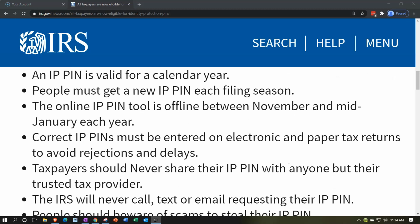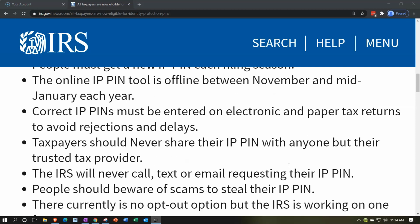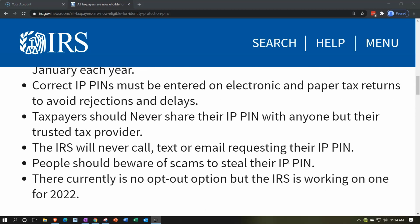So people must get a new IPPIN each filing season. The online IPPIN tool is offline between November and mid-January each year. Correct IPPINs must be entered on electronic and paper tax returns to avoid rejection and delays. So if you're filing your tax return, of course, if you're doing it with tax software, electronically, then you're going to need the IPPIN in order to file. That's the point. Otherwise, it'll kick it back, kind of like it would with a social security number.